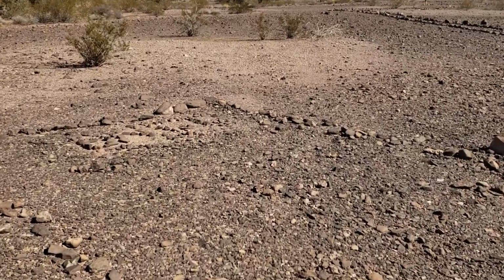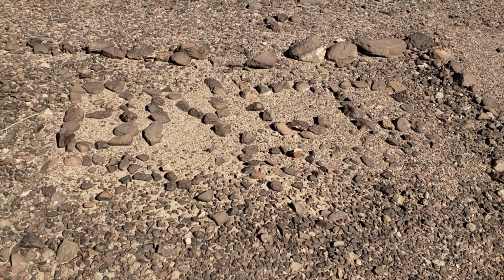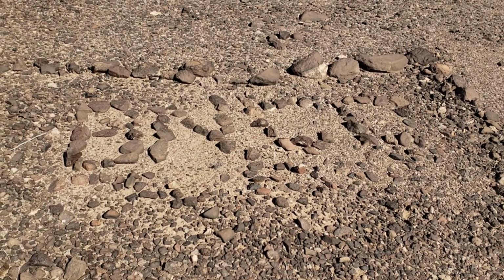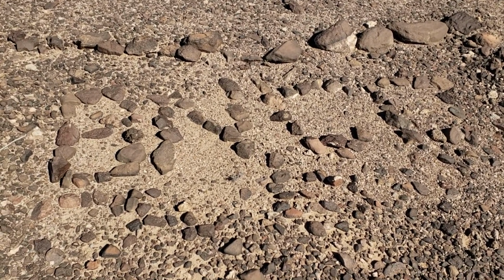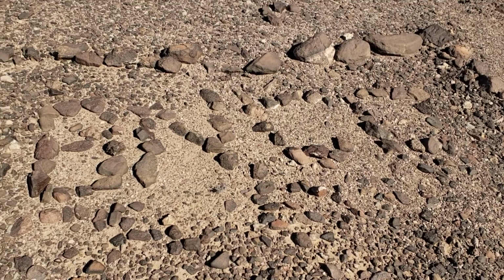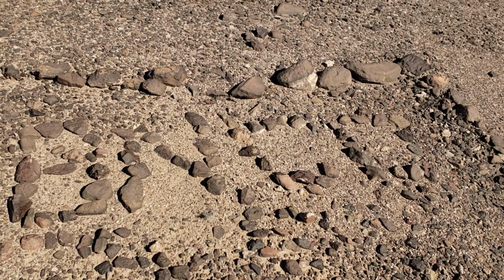Let's see what this is here. I can't make that out. BNC something. So if you can make out what that might say or might spell out, let me know. Be kind of curious to figure out what clues they're giving us to what this space was used for.